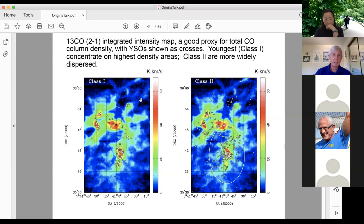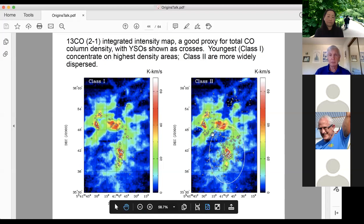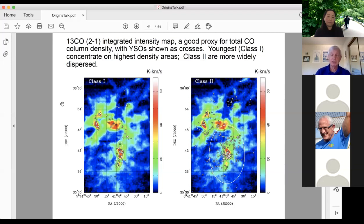And now the young stellar objects, which the Chavarria paper classified as the class 1, so those are the youngest, are tightly confined to this highest column density regions. The class 2 objects are more widely dispersed, and those are older. And in our paper, we argued that could well be a consequence of diffusion of the youngest stars due to the random motions of the gas out of which they formed.